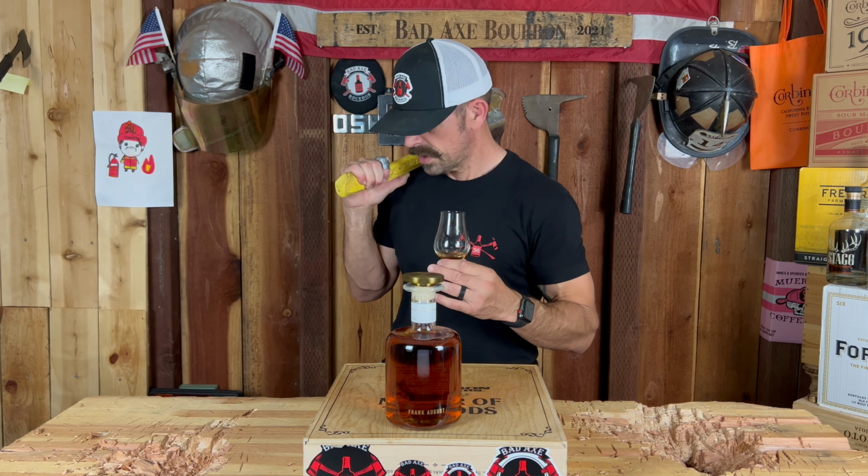Not overbearing though. That 100 proof, I think, is perfect for this. If it was proofed up a little more, I think it would just overpower it and you just feel that proof. Some caramel, some brown sugar I'm getting on the back end. You know, I get a tiny bit of oak on the back end. It's a decent finish. It's a medium, not super long finish, but it's a medium finish for me. Decent legs.